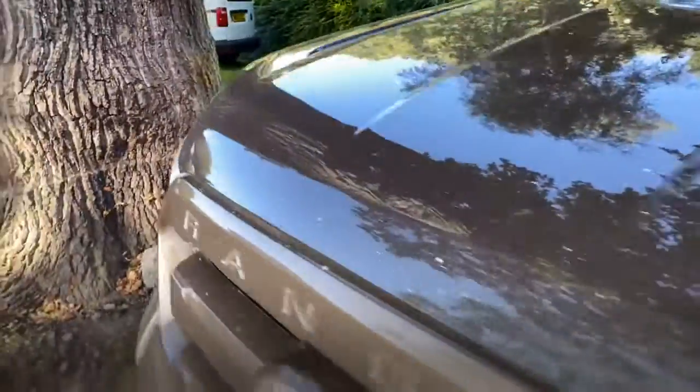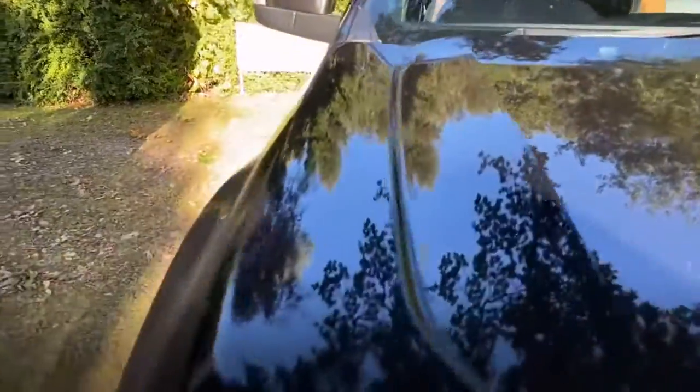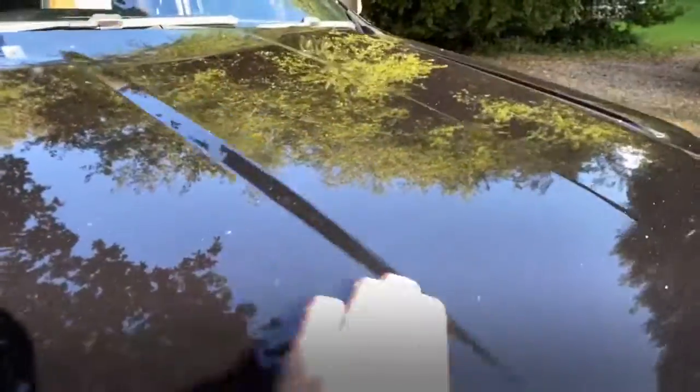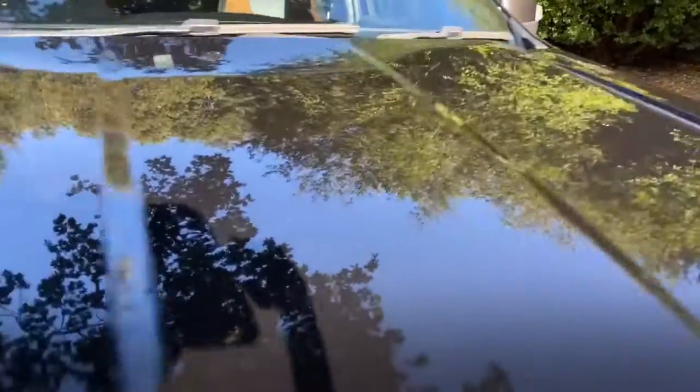Hopefully you can see from the image it's in fantastic condition. Paint's nice, obviously it's only done 50,000 miles, but obviously it's a 2016 vehicle. You can see it's in great condition. And there are a couple of very small stone chips which I can't now find. There are a couple. They are tiny. There's another one here somewhere. There. That's probably the worst of what's on there, to be honest with you. There's nothing else that's too bad.